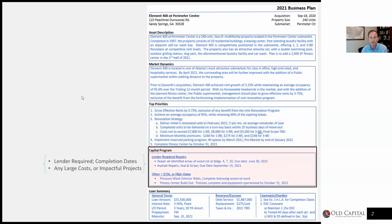Speaking of moving on to the capital program, this is an opportunity where you can, in my case, what I did here was highlight anything over a certain dollar amount, or if it's a high value program. So in other words, I put a minimum dollar amount of $25,000. I want to mention anything that's of $25,000 value or greater that we're going to spend. I want to put it there. But if it's a $15,000 dog park, I still want to add that because that's going to add to the value of the property, make your residents happier. It's just something that is going to be a well visible capital project that needs to get done.